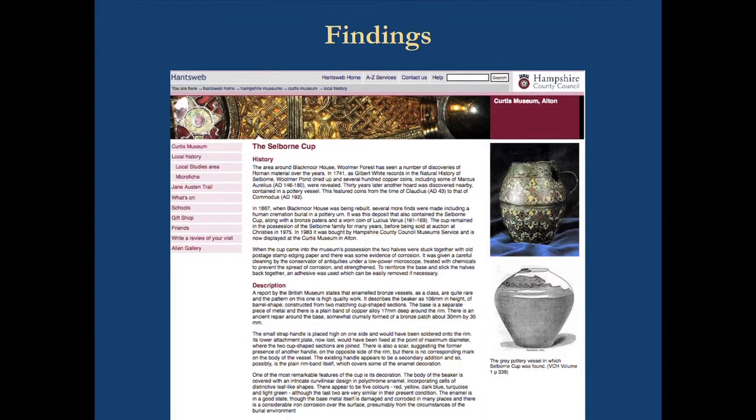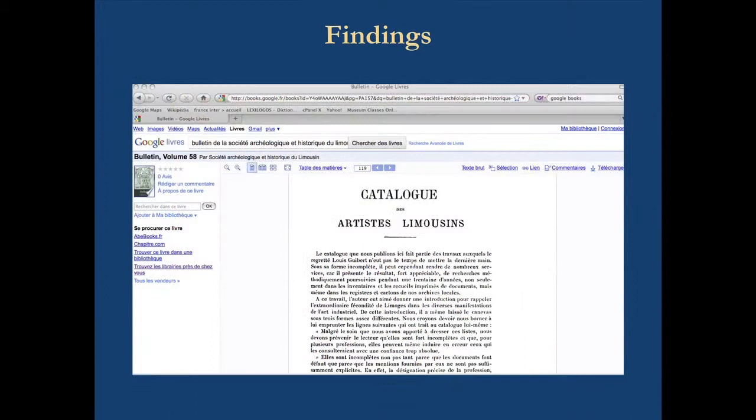Just to tell you that in 2001, when I did my research, I just found one reference on the net talking about conservation of enamels. And today you can find a lot of things. And this is another one, which is quite interesting for people who want to do research.